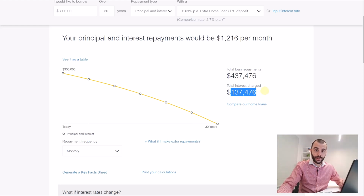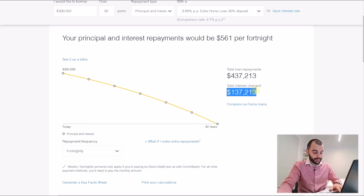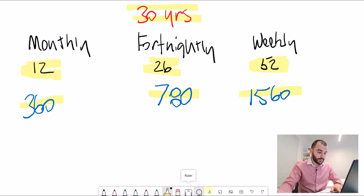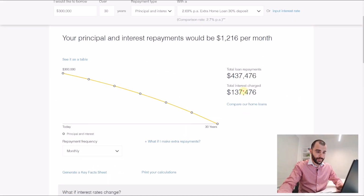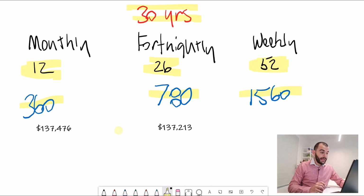Now, by increasing the cycles or electing a fortnightly repayment, how much will we save? Well, in actual fact, it's inconsequential. So I'm going to have to copy this figure because I can't even see the difference. So I'll put in the fortnightly, the interest charged, and let's go back to the monthly because I could barely see the benefit. And we can really have a look at what this actually means. So the difference between the two is $476 on one and $213 on the other, virtually nil.